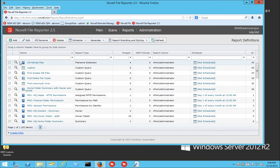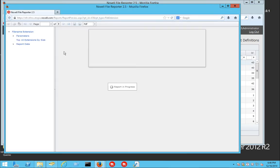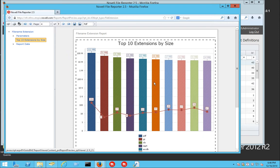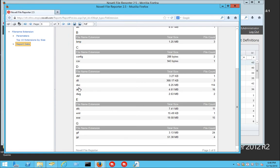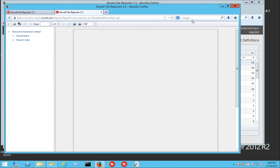Where did I put it? Oh, there we go. Christmas file. So I'm not even sure if I set it up appropriately, but I guess I did. And there's my top 10 extensions by file size. And of course, the report data that's there. And again, like I said, I can go in and drill down afterwards. So that's a very brief view.